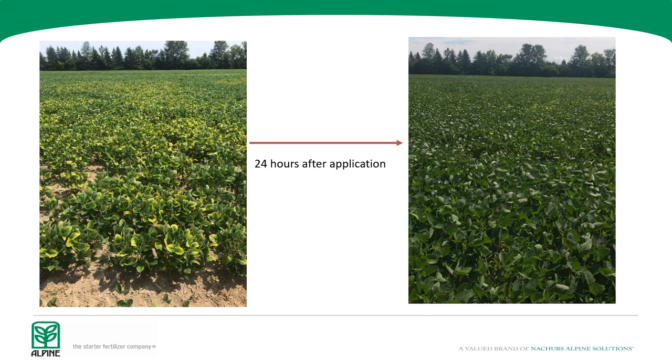Severely deficient potash soybeans on the left side. On the right side, 24 hours after application, they're totally green back up from that potash getting into those leaves and getting the crop going again. This looked to me like a drought situation, which can also induce potassium deficiency.